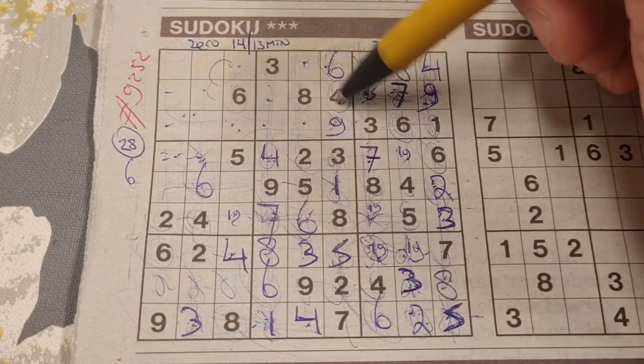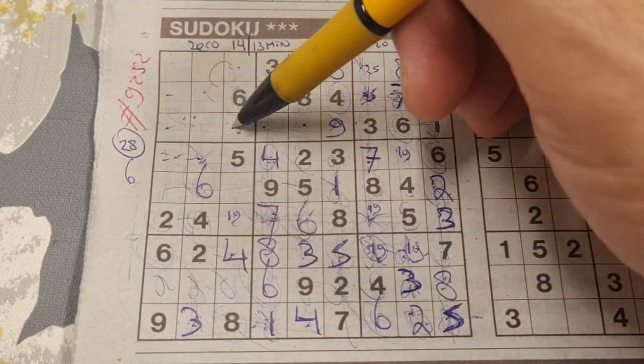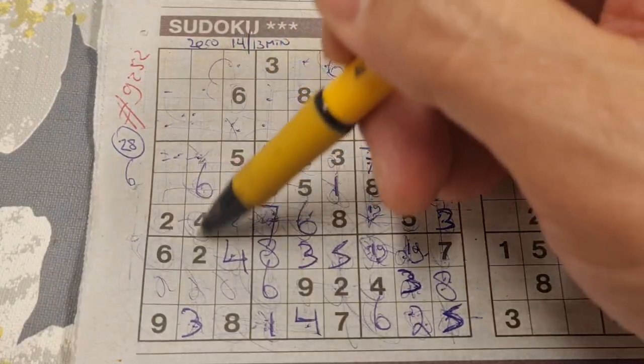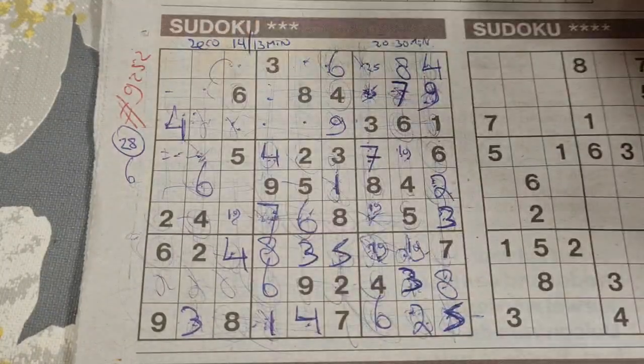4 in this row, 4 in the second row. So in the third row, there are only 3 places left for the 4 should be here, or there. We have 4 in this column, no 4 there. 4 in the second column, no 4 there. The only place left for the 4. Should be there.